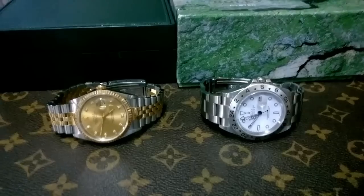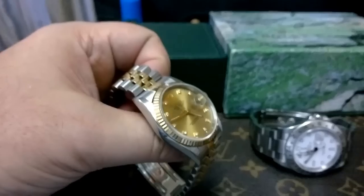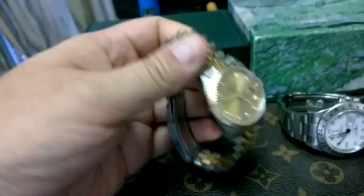Tell me what you think. The Rolex DATEJUST. It's just so cool. I love it. I love this little fucker.